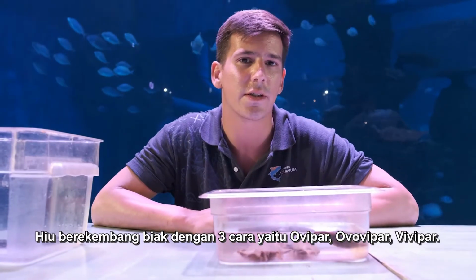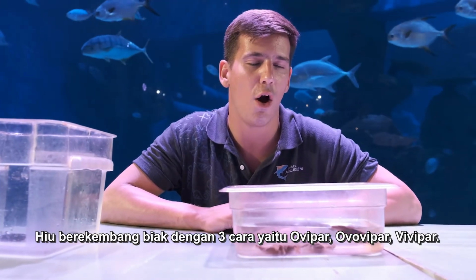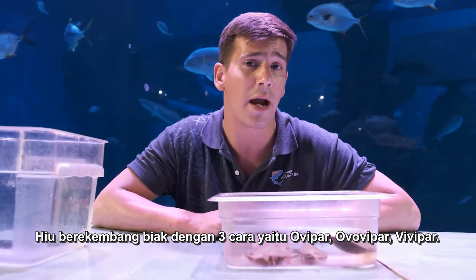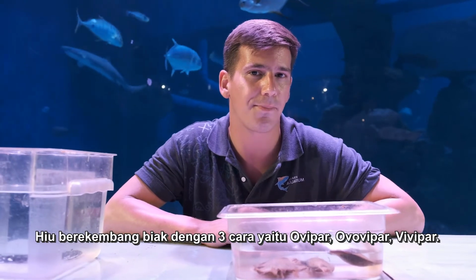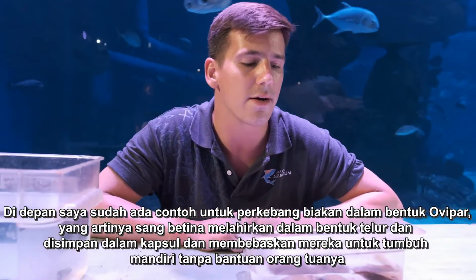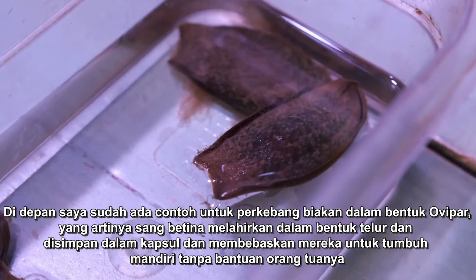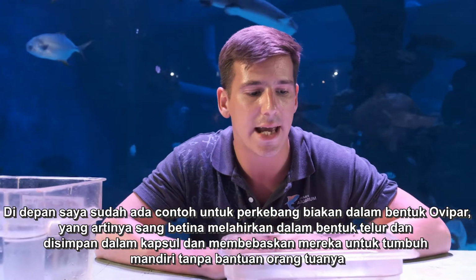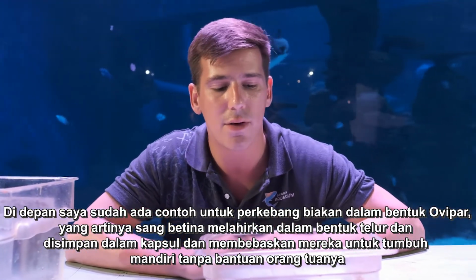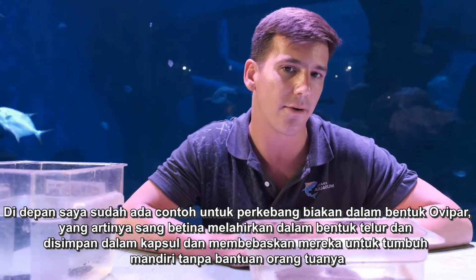Sharks reproduce in a few different strategies, namely 3: oviparous, ovoviparous, and viviparous. In front of me, I have an example of the first type, oviparous. This means that the female lays one or several eggs, and these are self-contained little capsules that allow the developing embryo to grow independent of the parent.